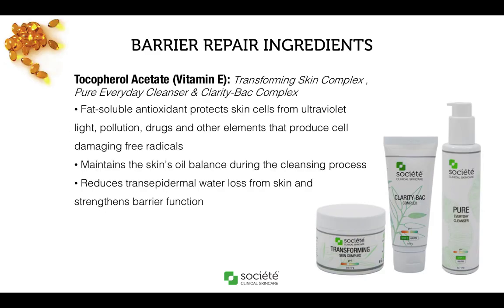We will begin to focus on the Societe products and ingredients that help with barrier repair, and these are very sophisticated ingredients that prevent water from evaporating from the skin and provide an effective barrier. Tocopherol acetate, also known as vitamin E, can be found in our Transforming Skin Complex, Pure Everyday Cleanser, and Clarity Back Complex. Vitamin E is a fat-soluble antioxidant that has moisture retention properties and really helps to smooth the skin's surface.